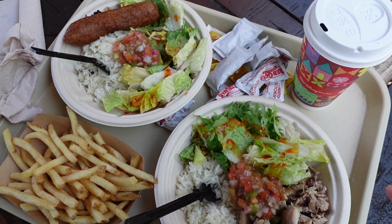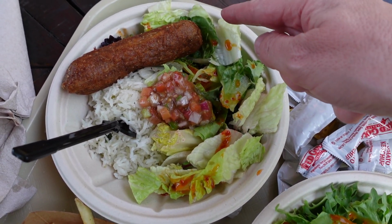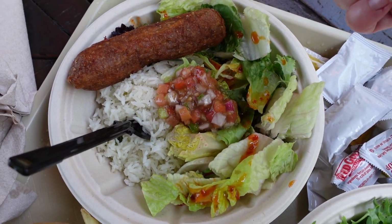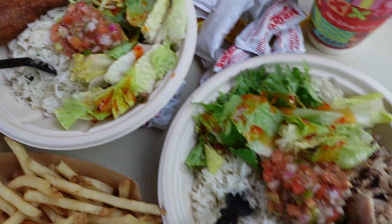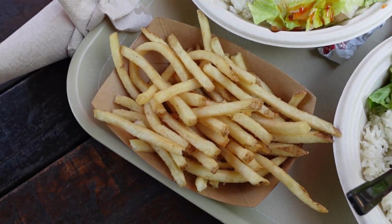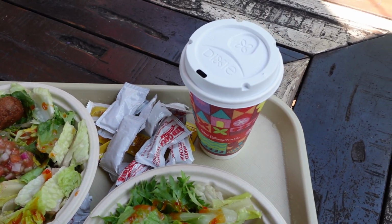Thank you. All right, here's our food. We're at Harambee Market. So this is the vegan hot links bowl. What I love about this is it's kind of healthy, right? You've got a Beyond sausage, a salad and some rice. This is the grilled chicken bowl, same kind of concept. Can't go anywhere without French fries. And I assumed the husband needed his coffee.